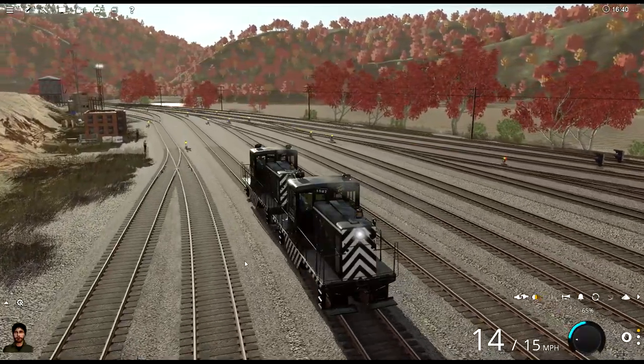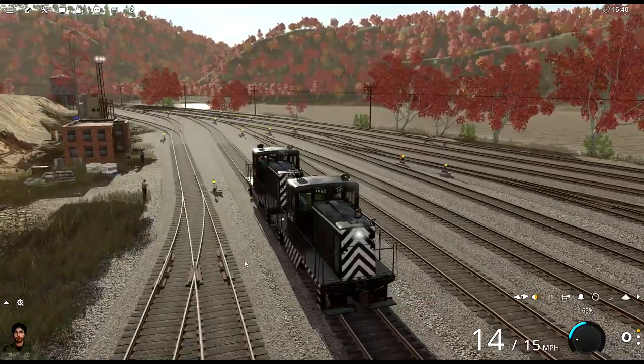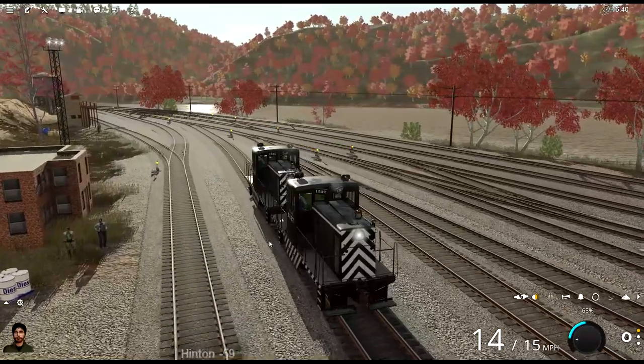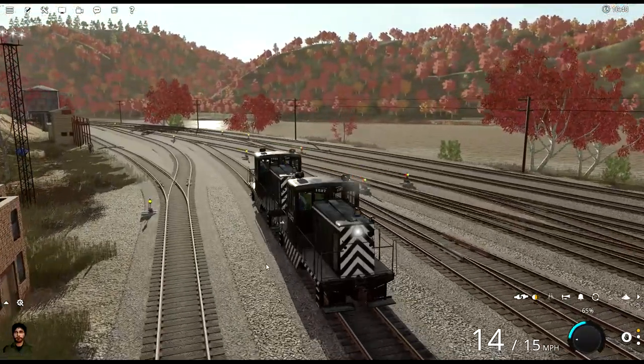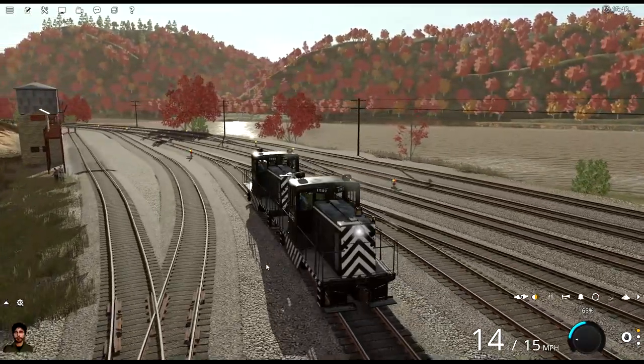Heading back down to the Avis yard. There's also some cars that he's going to have to shunt that are on the reclassification tracks. I'll have to see if those are actually reclassified. Take care of that in a little bit.